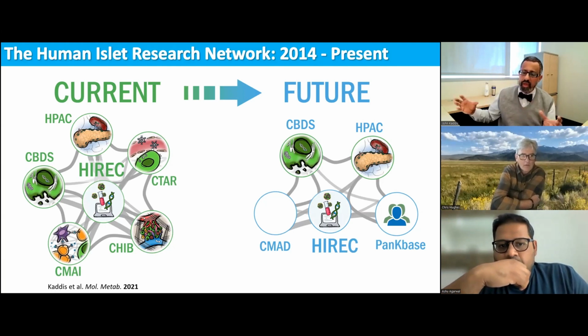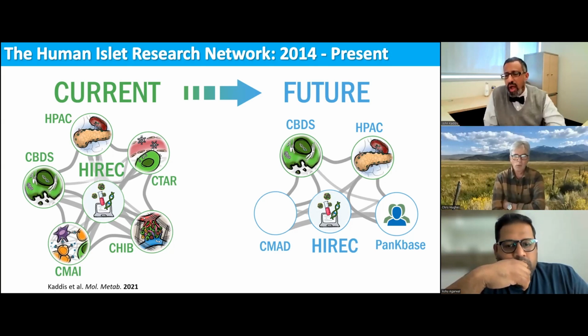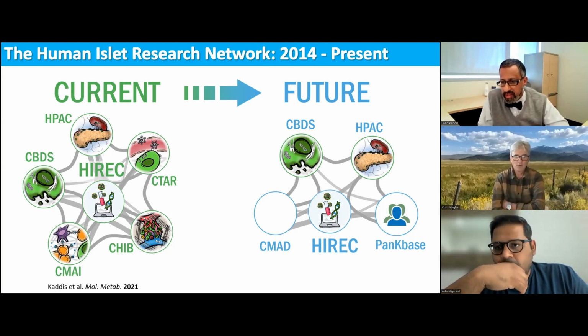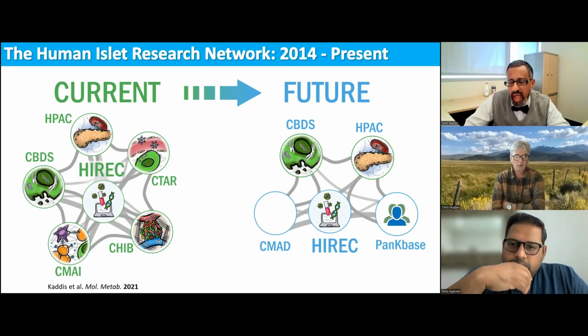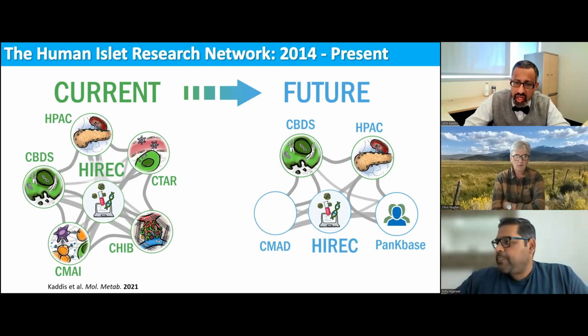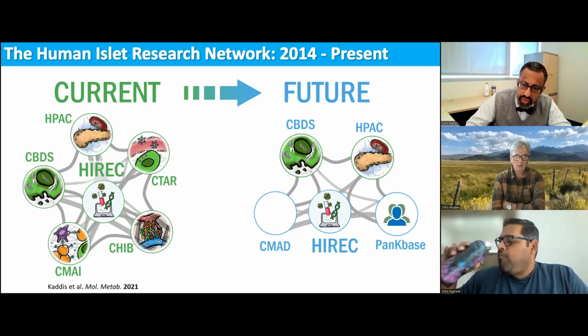This group is going to bring all of the HIRN data and all pancreas data around the world together in a database. It's going to use all the data that this network and a number of others have generated, but that's the focus of what HIRN is doing.